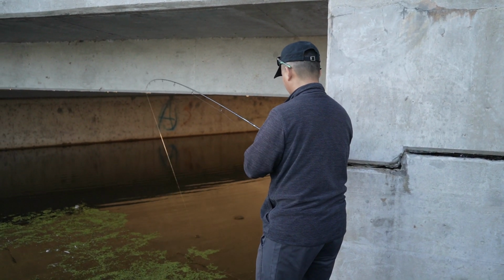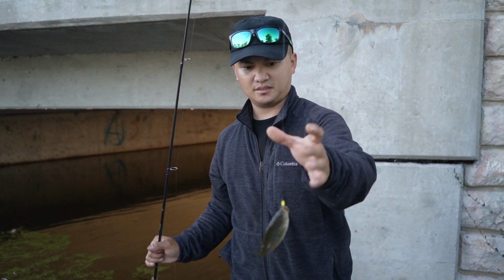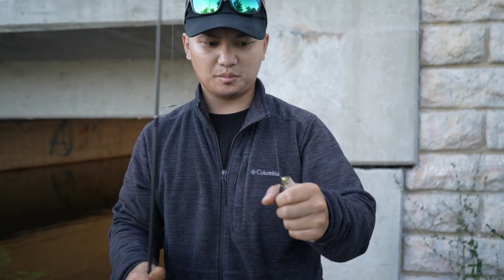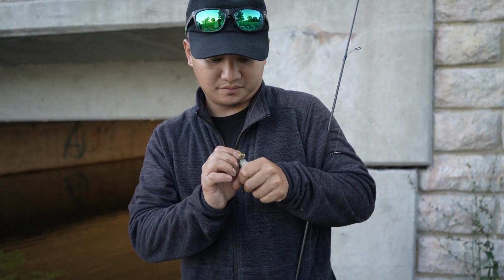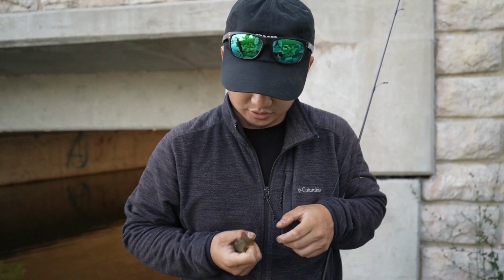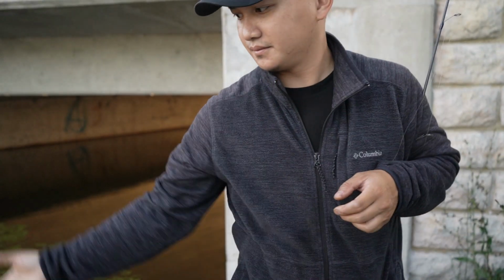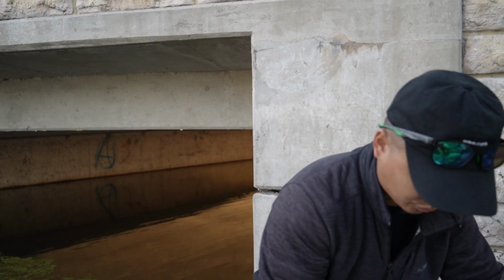Got one. Yeah. And we got our bluegill. I guess we'll keep it, right? It's not too big, but it'll make a good cut bait for later. You just never know. He's pretty tiny. We're going to let him go. Ouch, ouch. Okay. See ya. Again, we are using green lantern.